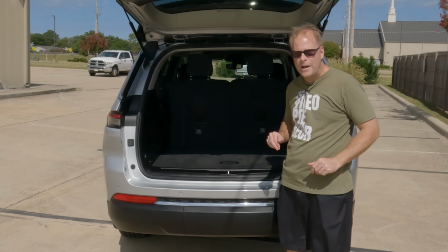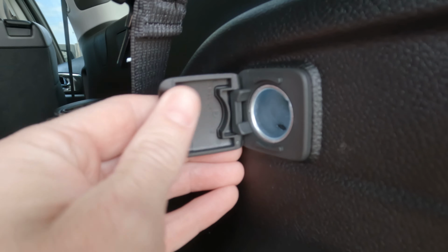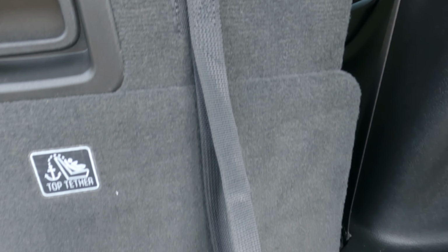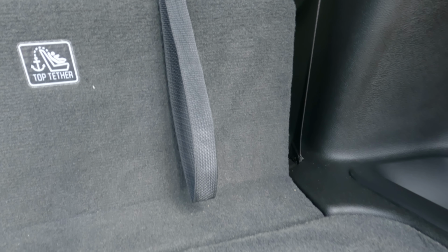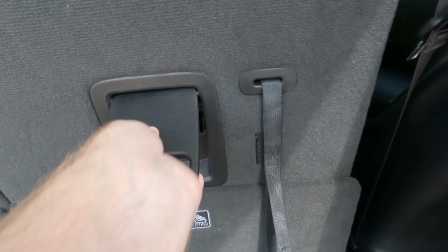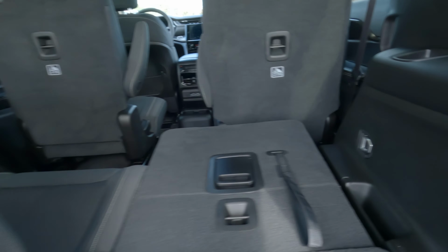So let's talk about numbers here, comparing the two. Cargo capacity with the Grand Cherokee L comes in at 17.2 up to 84.6 cubic feet with seat area. The Telluride, well, a little bit more, 21 cubic feet to start, but 87 max with seat area.